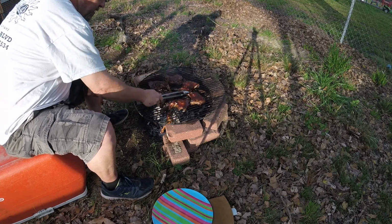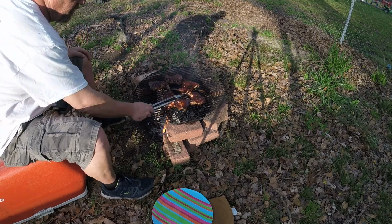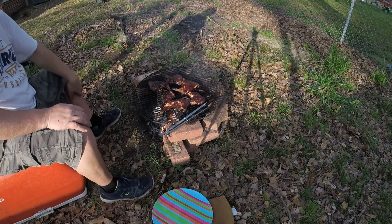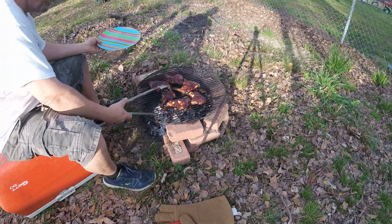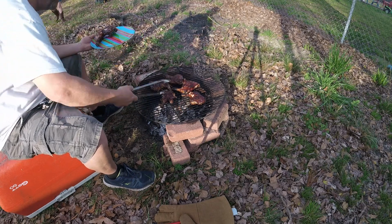Alright, we're going to let that slow bake on. I'm sure some of it will get charred a little bit. We'll bring y'all back in a minute. Let that cook on there. We'll take it off the grill, put it on the plate.